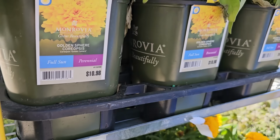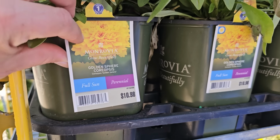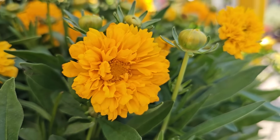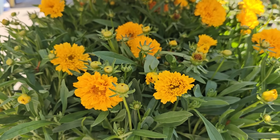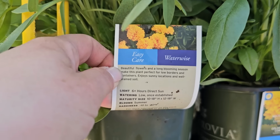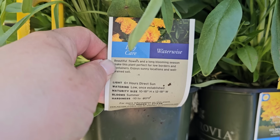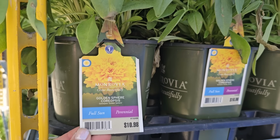Monrovia plant. You can see here it's called the Golden Sphere Coreopsis. It likes full sun, $10.98 for these. It's an easy care water wise plant, and when you read something says water wise, that usually tells you that it's pretty drought tolerant once it's established. It wants 6+ hours of direct sun per day. It gets to be 10 to 18 inches in height, 12 to 18 inches in width, blooms in summer and hardy down to -10 degrees Fahrenheit.